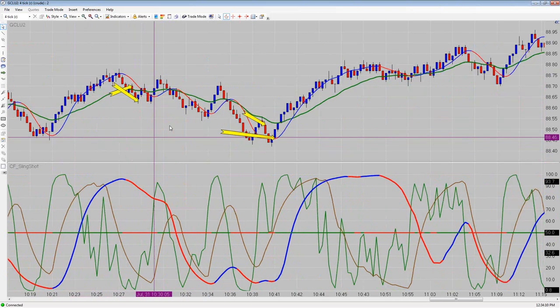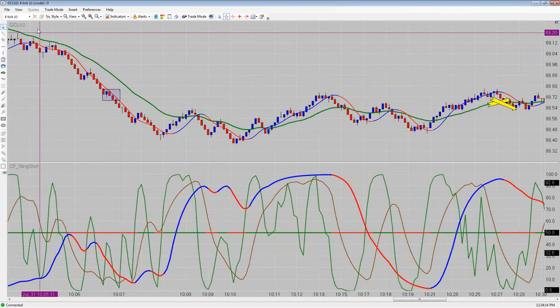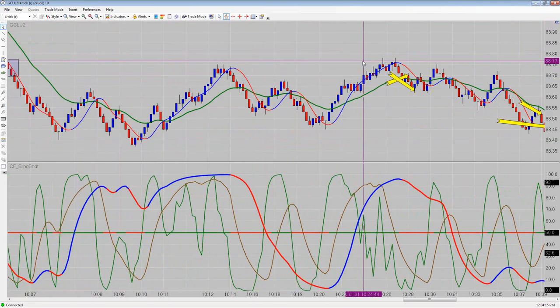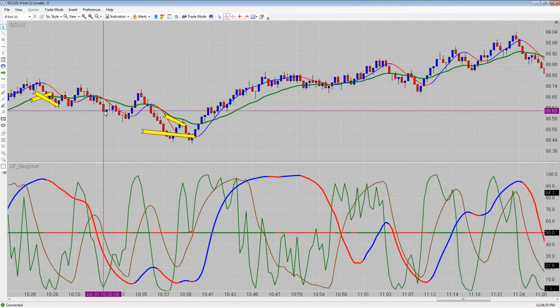After that, it was pretty much all over the place. After that, it got kind of flat. When you think about this huge move down, the rest of it was kind of flat in here. There's still opportunities. I got long right in here. We had bullish divergence, tested the BBC, gave an up close. I got long. I lost 6 ticks on that.